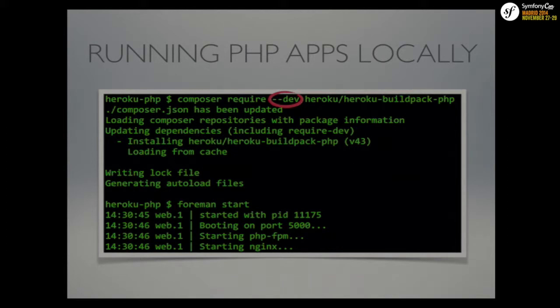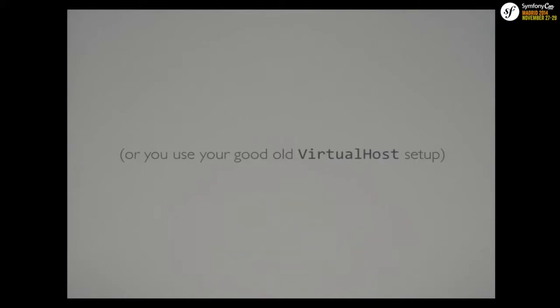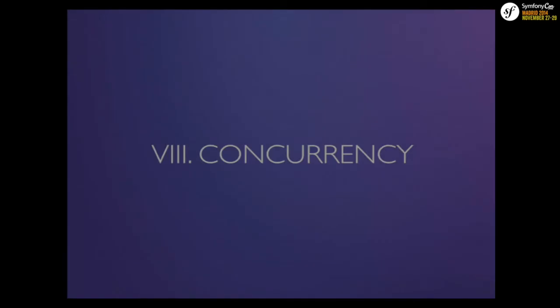And then you can type foreman start. Foreman is a thing that reads a Procfile and launches processes for you. If there is a .env file, it sets those environment variables for your app. So you can read from the environment, and you can code according to 12-factor principles, right? You don't have to do it that way. You could still use your old virtual host-based approach, of course. But in case you want to mimic what's happening on the platform that you choose, you can do that.